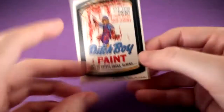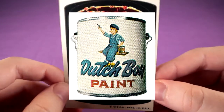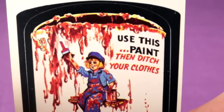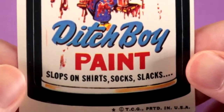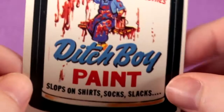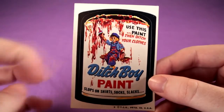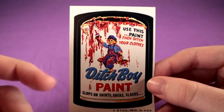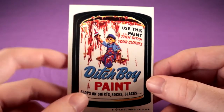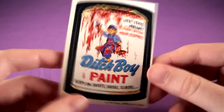Next we got Dutch Boy Paint. So obviously that's Dutch Boy Paint. Use this paint. Then ditch your clothes. Slops on shirts, socks, slacks. So this is like the most disgusting looking paint I've ever seen. It either looks like blood and gore or just some sort of disgusting sloppy Joe mix. There we have the little boy covered in whatever this ick is. Yeah, on to the next one.